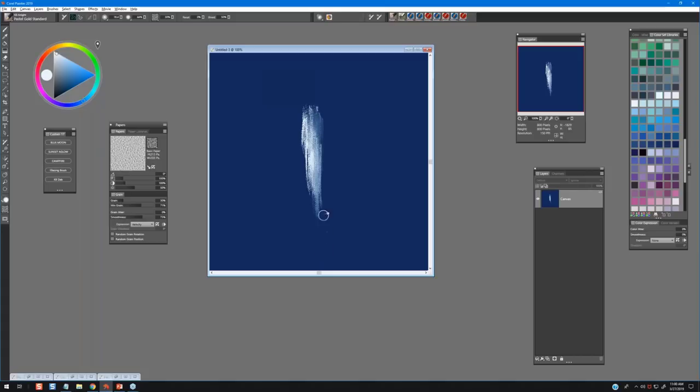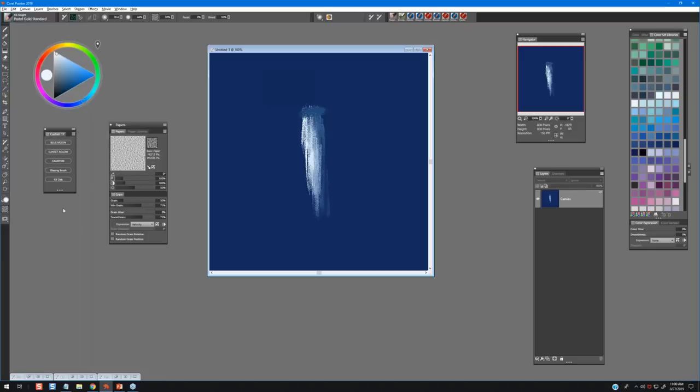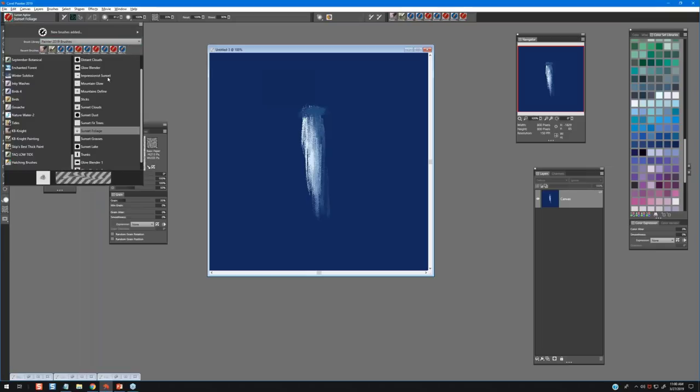So you can see that it's a really nice expressive brush. And so that would be a good one for waterfalls. And then within, let's see, within the Sunset Aglow, trying to think if there's any here. Sunset Lake would be good for waterfalls if you have the Sunset Aglow brush category.